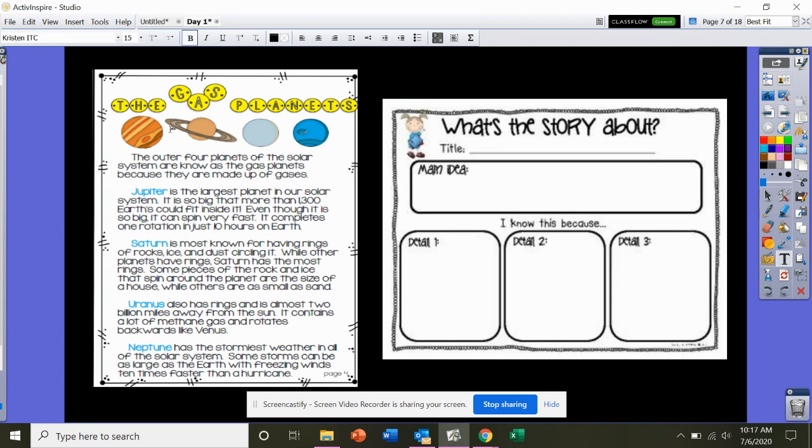The gas planets. The outer 4 planets of the solar system are known as the gas planets because they are made up of gases. Jupiter is the largest planet in our solar system. It is so big that more than 1,300 Earths could fit inside of it. Even though it is so big, it can spin very fast. It completes one rotation in just 10 hours on Earth.